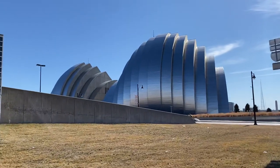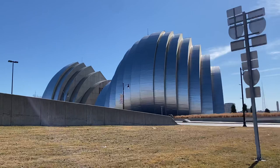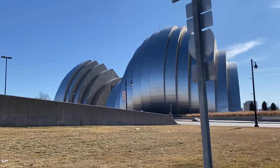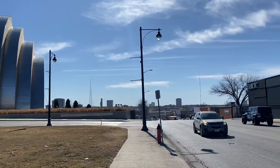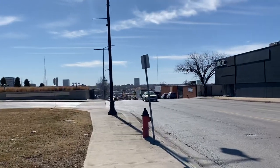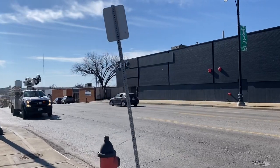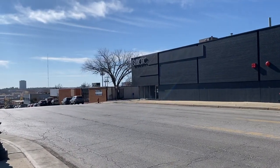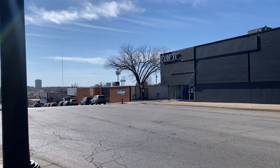Look at that. It looks decent, right? That's the Kauffman Center for the Performing Arts. Doesn't it look otherworldly? And then look at that skyline over there, like that view. Because we're up on like a mountain right now, like on a hill. How do you say that word? Quixotic? Quixotic, I think.